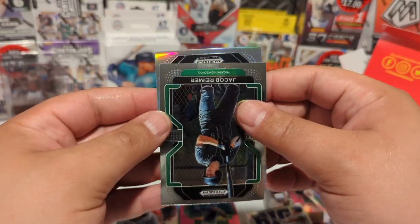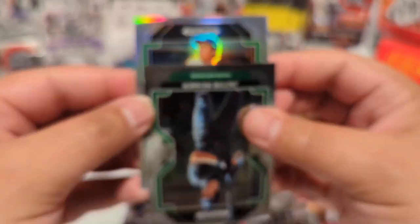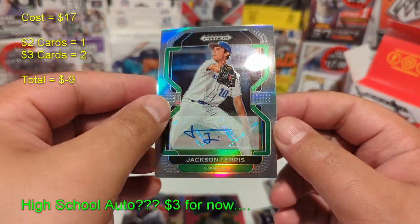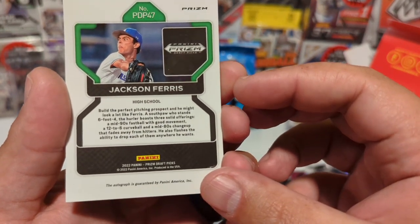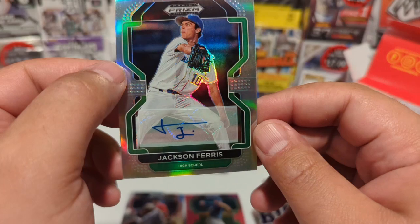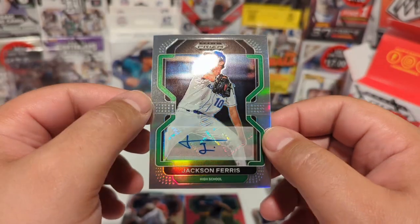And our collegiate auto is a pitcher. Wow, look at that face. Only a mother could love. Look at that face. Focus again. Jackson Ferris. It is a sticker, but it's a silver auto, which is nice. High school? This is a high school pitcher? Yeah, it says it right there. High school. Good lord. I'm going to have to hold on to this for 10 years. Hopefully this guy hits, but man.